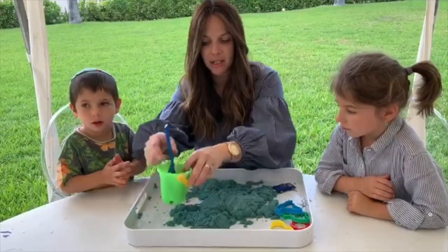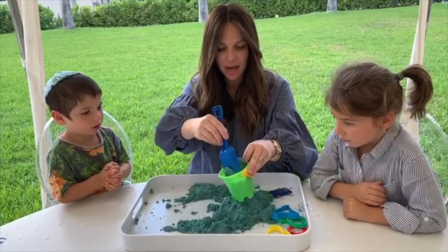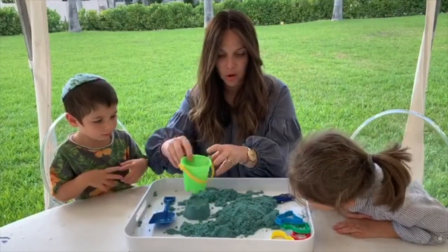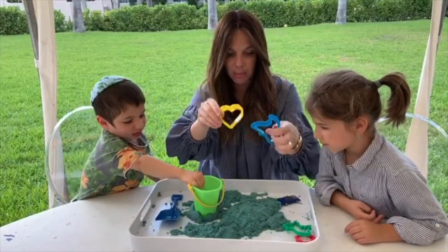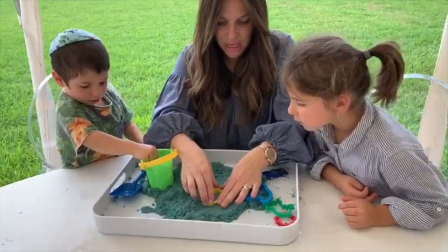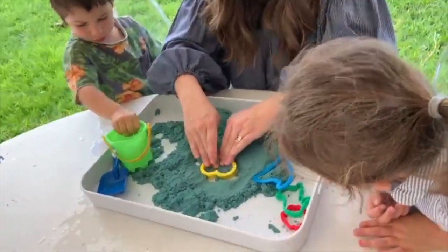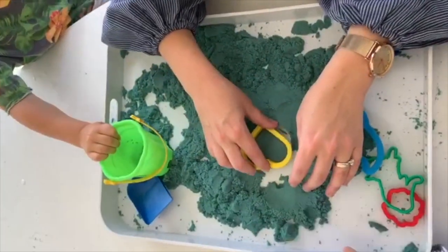So here we have a bucket and a shovel that you can play with. You can scoop in, you can put it inside, and you can make sand castles because this stuff is really cool and it sticks. You can make a sand castle. Or you can use some cookie shapers to flatten your sand, and you can make some shapes out of the sand, and they stay in the shape because the sand is so sticky, and it makes the shape of whatever shape you do.